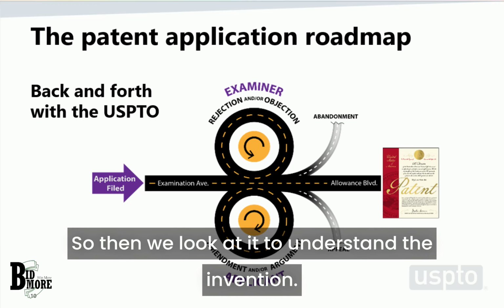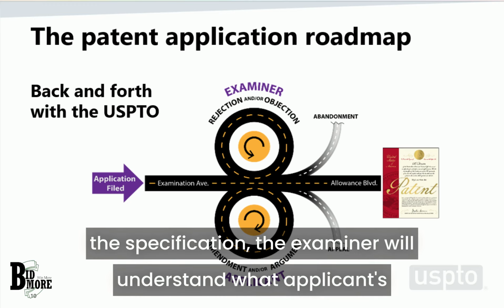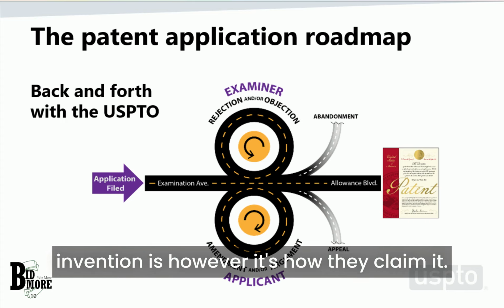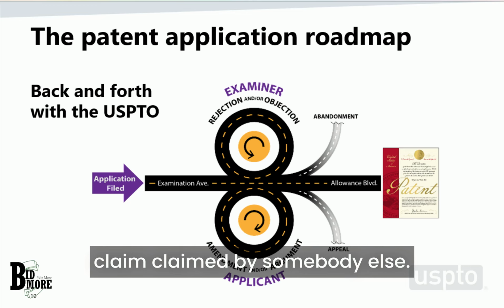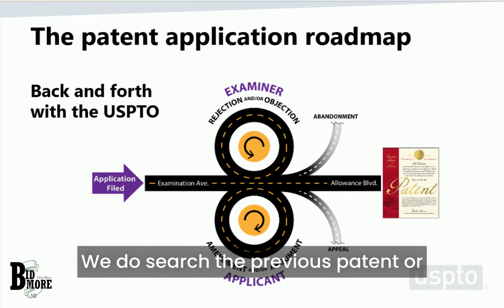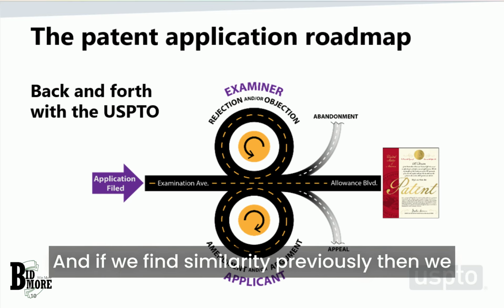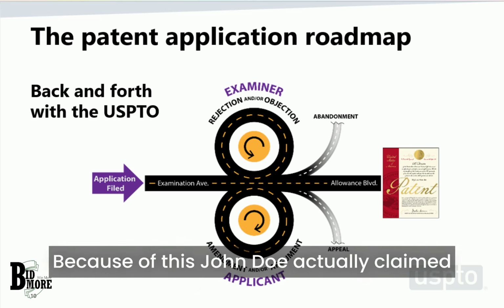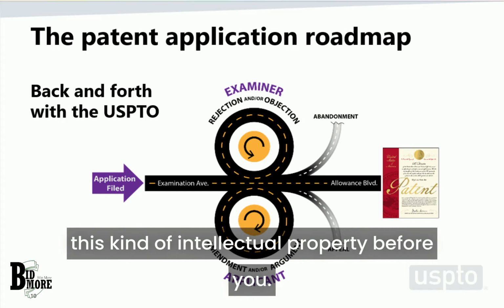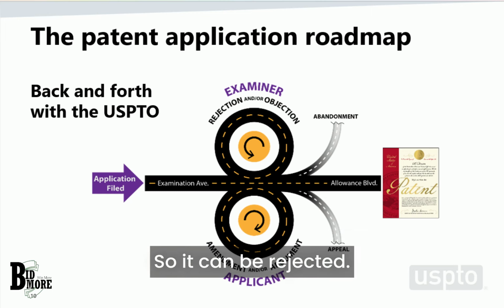So then we look at it to understand the invention. From the drawing and the specification, the examiner will understand what the applicant's invention is. However, it's how they claim it that we focus on. Then, if something similar is claimed by somebody else, the patent office has a huge database. We search previous patents or publications, and we compare them with the applicant's claim. If we find similarity previously, then we provide that finding to the applicant. Because John Doe actually claimed this kind of intellectual property, we cannot provide you that patent, so it can be rejected.